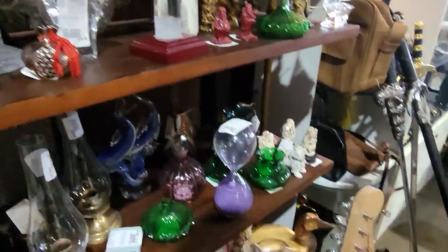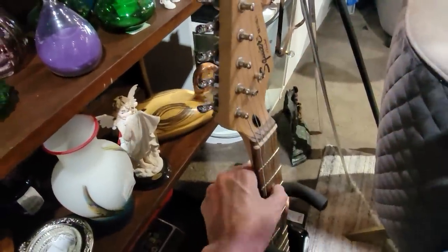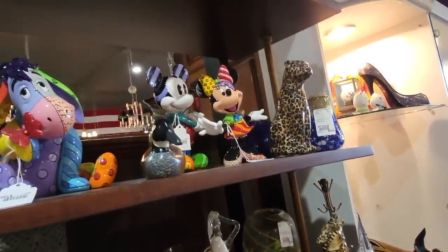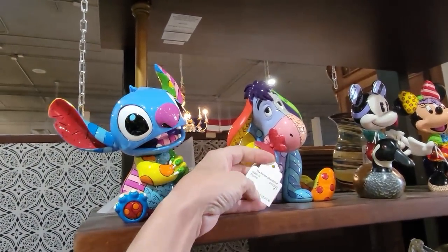Do electric guitars not play unless they're plugged in? Yeah, not really. You can get them to make some noise, but they really need an amplifier. That's how they're designed.